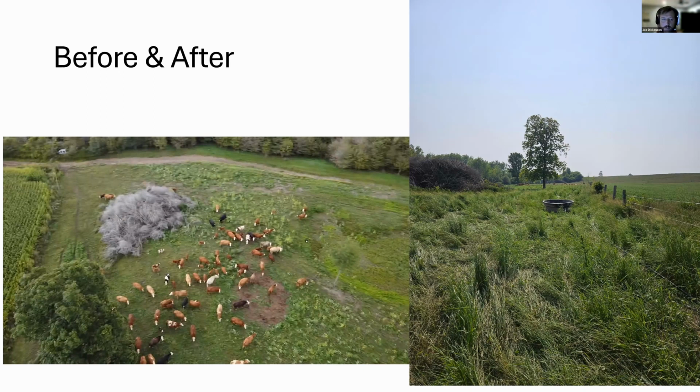I am so proud of this picture. You have no idea how proud I am of these two pictures here. This is bale grazing 101. If we look at the picture on the left, this was in the summer of 2020. We just pulled up about 5 acres of hawthorn trees. You can see the pile right there. And that was just what was growing underneath those trees.